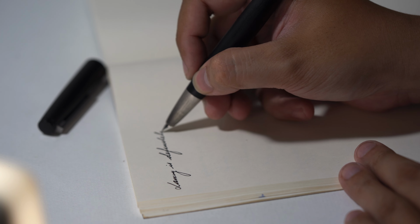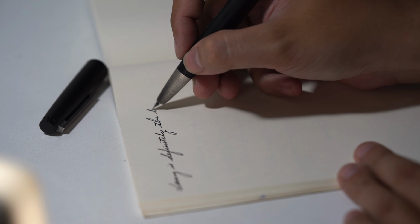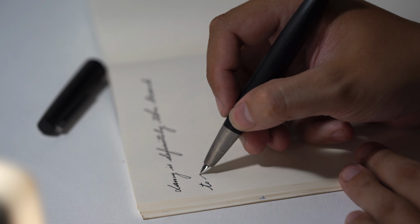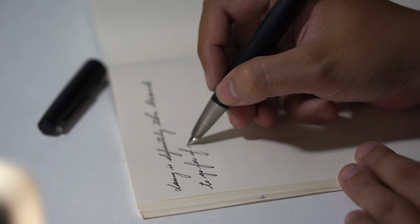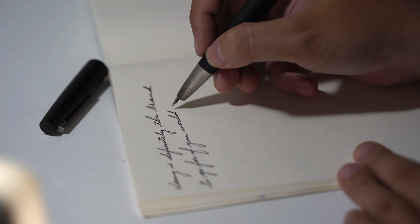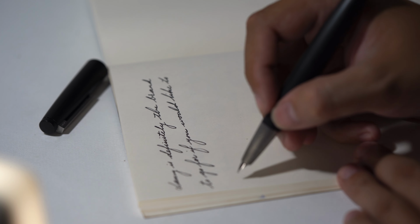As per comfort and usability, the Montblanc 149 is a large, weighty pen. Its heft makes it feel substantial and luxurious, but it can become tiring during extended writing sessions, or if you have smaller hands like me. It's better suited for short bursts of writing, such as signing documents or jotting down notes.